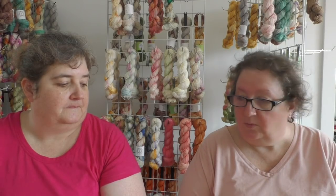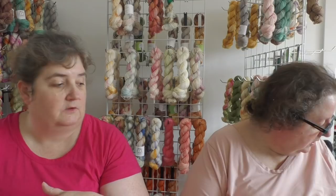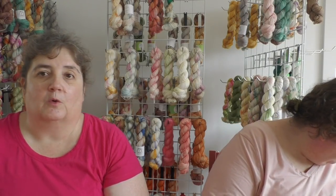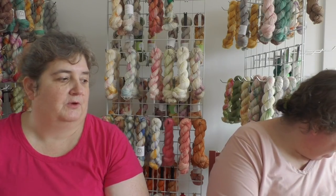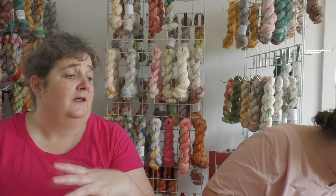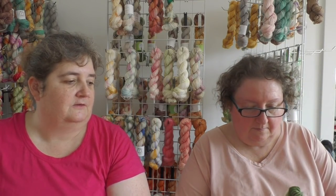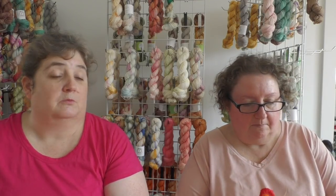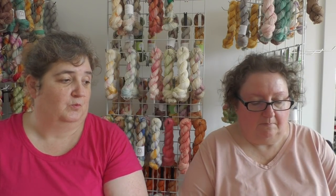So what shall we do first? You want to show the Pride, and then we'll go into the Keeper? Okay, we can do that. On Sunday, Mary Beth picked some of our yarn and put them up in the rainbow and just said Happy Pride, and somebody suggested we do a mini skein set, and everybody jumped on that. So we're like, oh, okay, sure. We'll do a mini skein set.